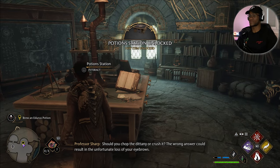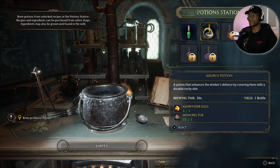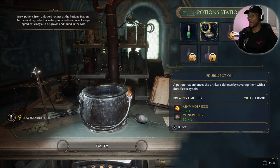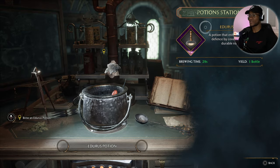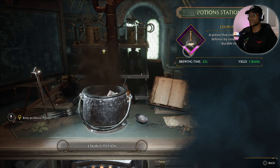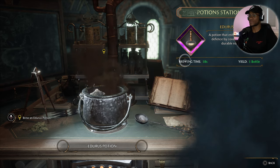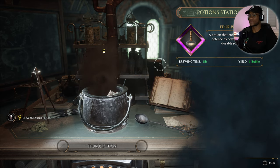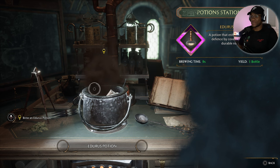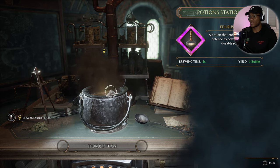Should you chop the didney or crush it? Wrong answer could result in the unfortunate loss of your eyebrows. Wow. Eyebrowless. It's not good. We do need the Edurus potion, right? Right, what do we do now? We just wait? Brewing time, 15 seconds. Do I stir it? I don't stir it, I just leave it.